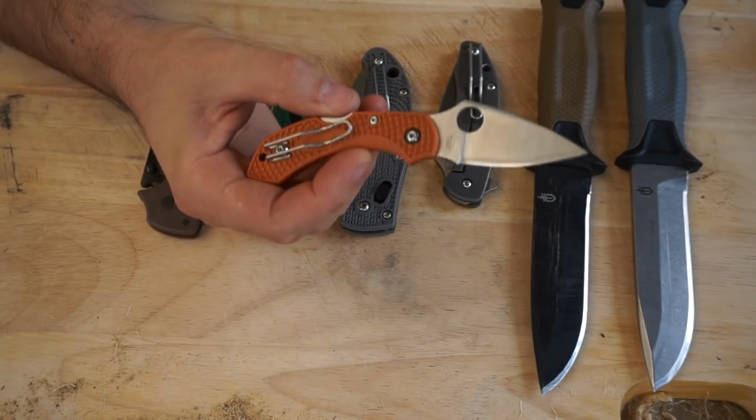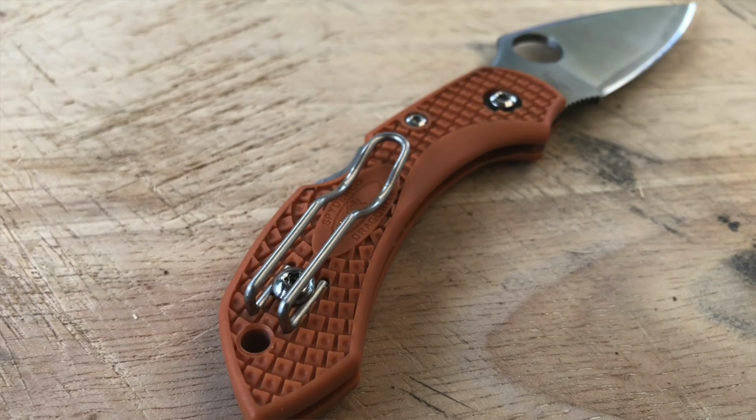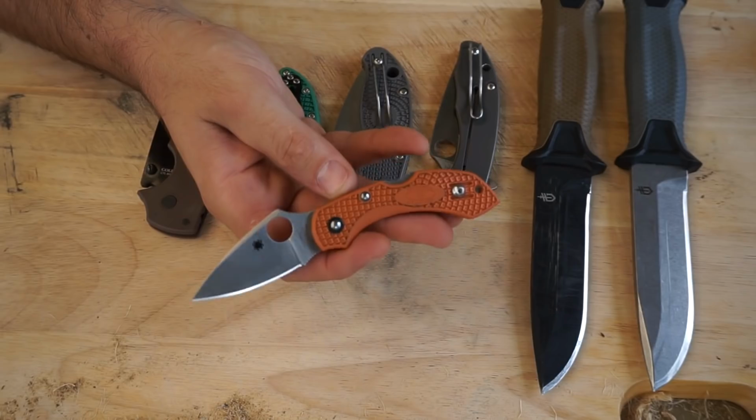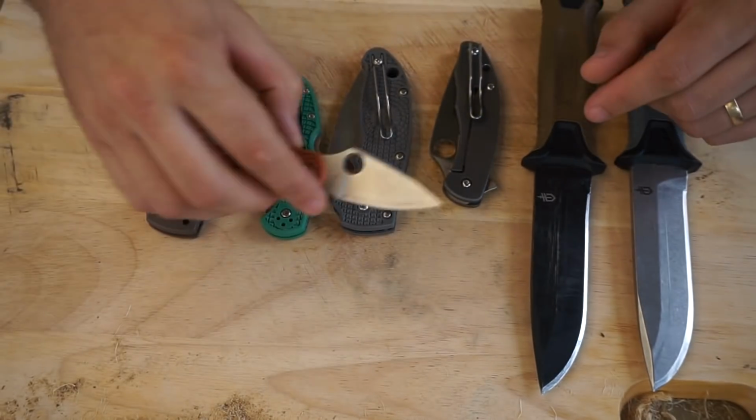But this one, you know what? I think it's that British Racing green. I just don't like that colour. Whereas this, I love this burnt orange colour. This HAP40 blade here is excellent. This has really been taking the spot of my Almar Falcon.